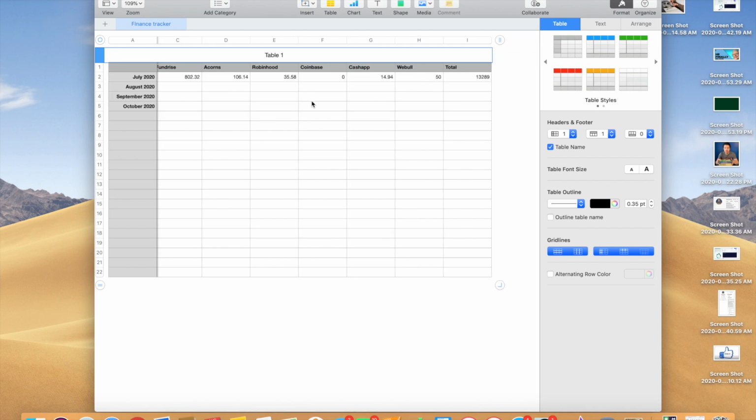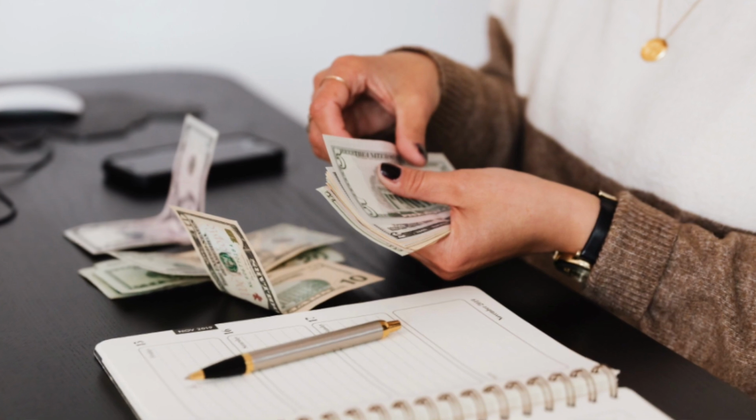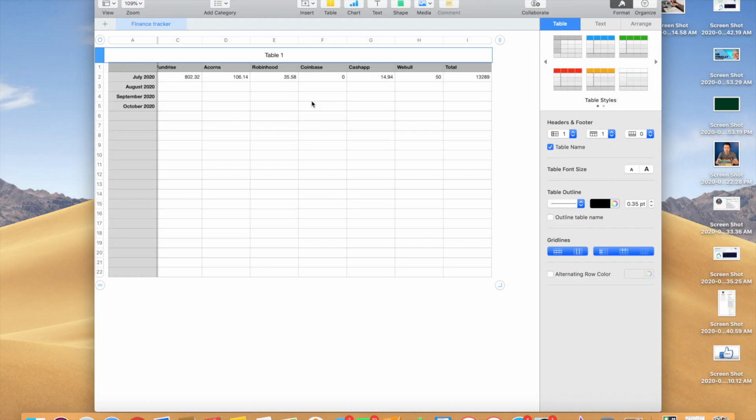And I started tracking this because I wanted to see how much growth I ended up getting each and every single month, so then that way I can get more and more encouraged to keep doing this long term.